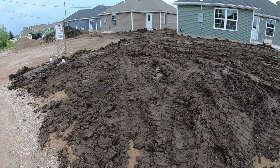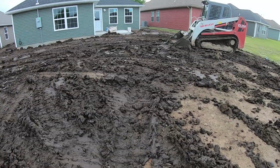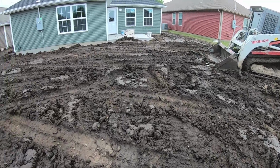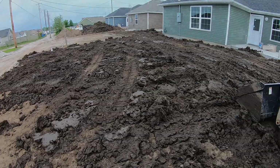Well, this is going just about as good as it looks. I think I thought I was BSing him when I told him it was just going to be a little too wet to do this today, but we're supposed to still try. It's just about ready for seed and straw.